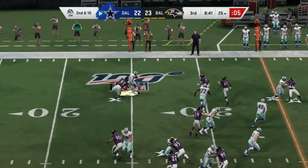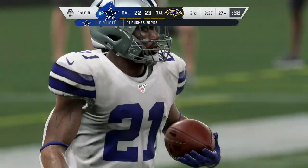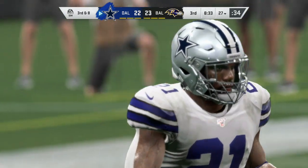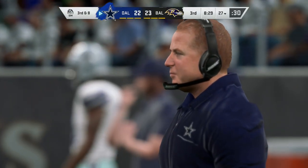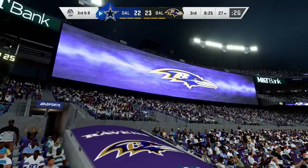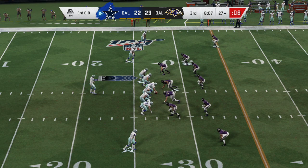Again, it's Elliott. And he's upended after a gain of 2 out to the 27. Well, praise has to go to the guys on the offensive line because they've had a very nice, productive day running the football. How about that poor defensive line? They've been knocked around the entire game, and while they slowed them down on that run, can they continue to do so? Because they haven't had much success throughout this ball game.